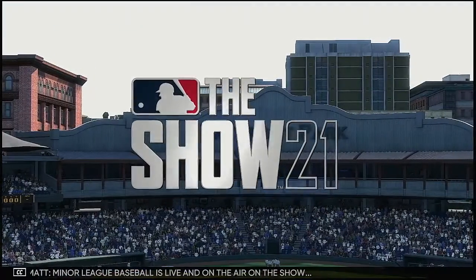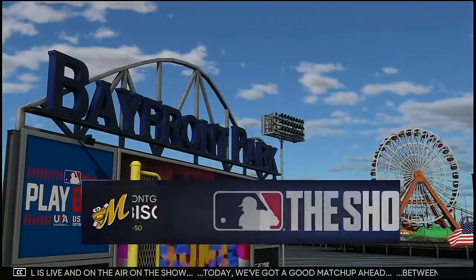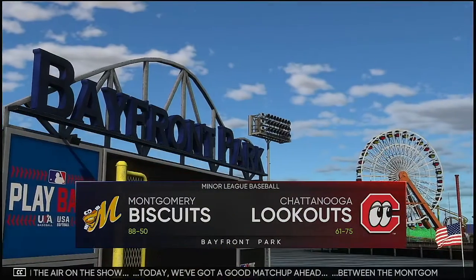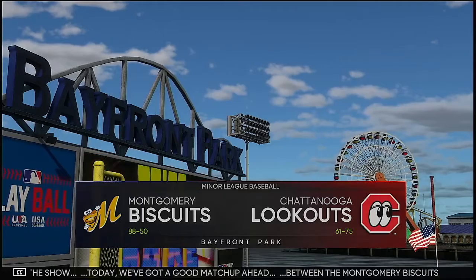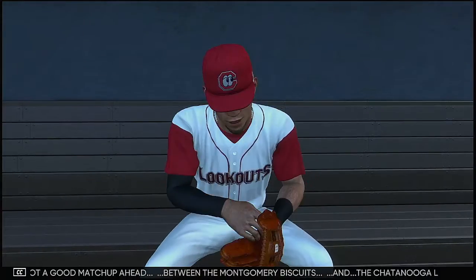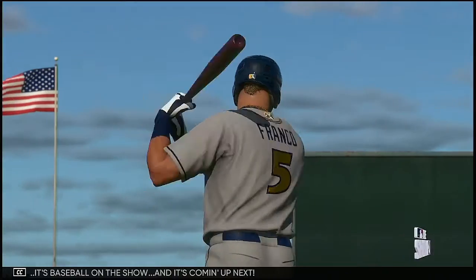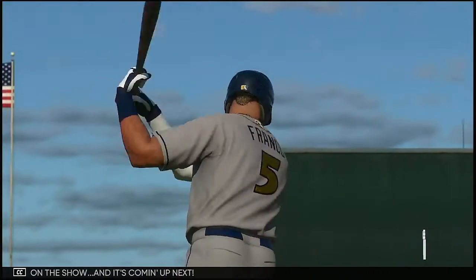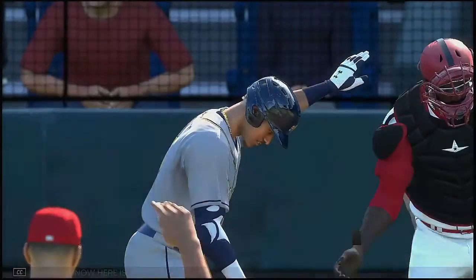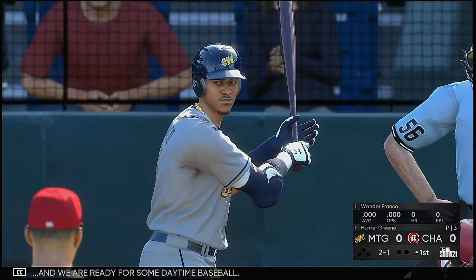League Baseball is live and on the air on the show. Today we've got a good matchup ahead between the Montgomery Biscuits and the Chattanooga Lookouts. It's baseball on the show, and it's coming up next. And now here is Wander Franco, and we are ready for some daytime baseball.